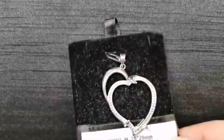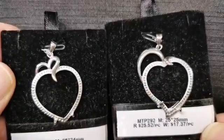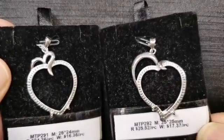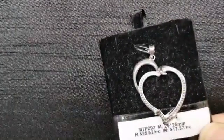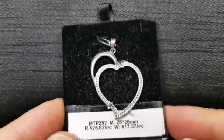Here's another hard one. You're saying, but Mark, you just showed me that. No, this was a little bit different. It's a little different pattern, and the shape of the heart is different. In that other one, we don't have any duplicates, I promise.